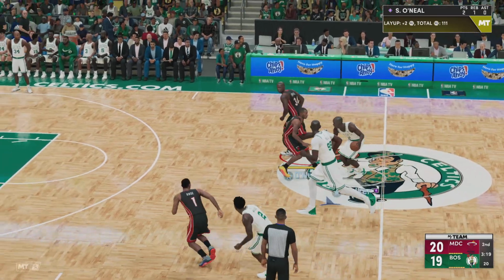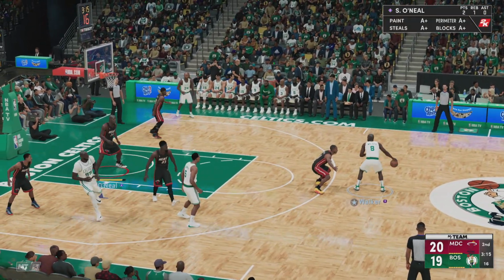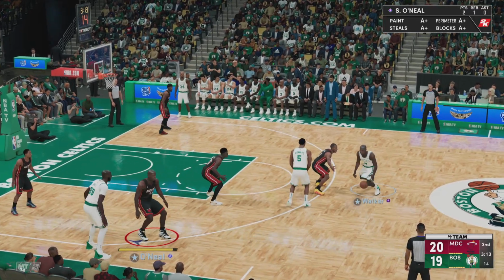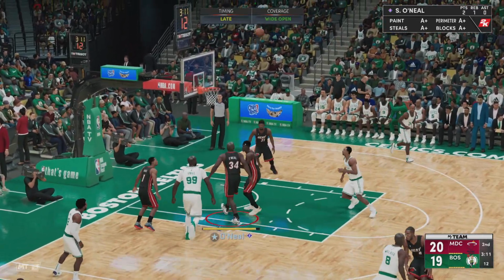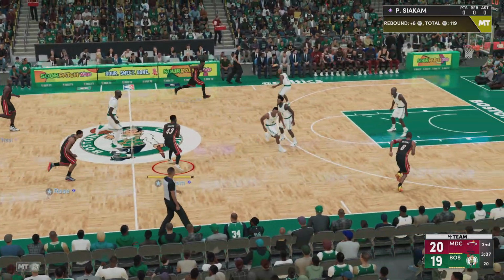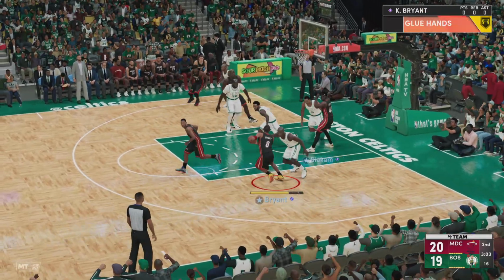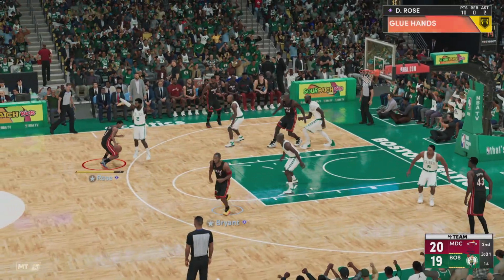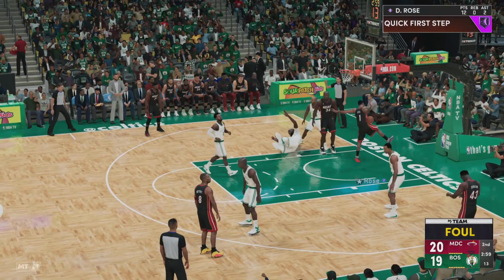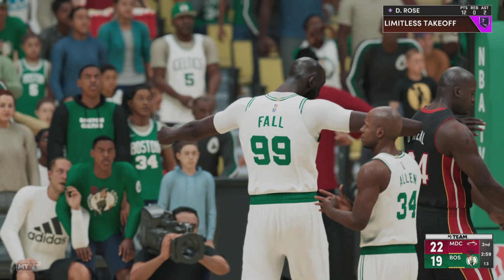Walker with it. Nothing yet on the scoreboard for him. Howard with a screen on Kobe. Walker's shot is off. And I thought that was going to drop. It looked good from here. Here's Siakam. Here's Bryant. The kick out to Rose. Another foul would give him three before the half. Something to keep an eye on, guys.